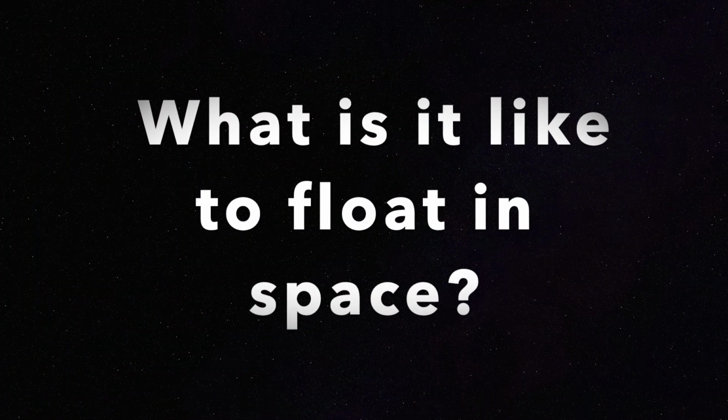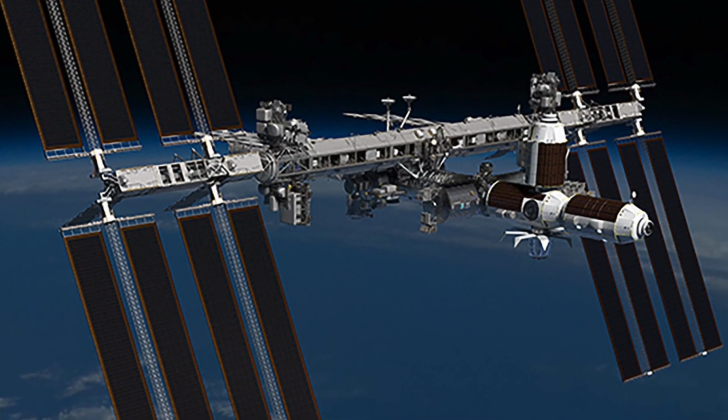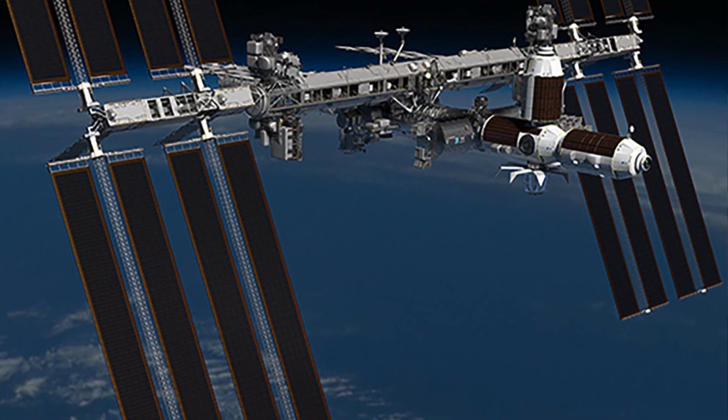This one is really fun. What is it like to float in space? That's a really great question. Right now they have a place called the International Space Station, and it orbits the Earth at about 200 miles above us, way up in space, and it goes around the Earth every hour and a half.